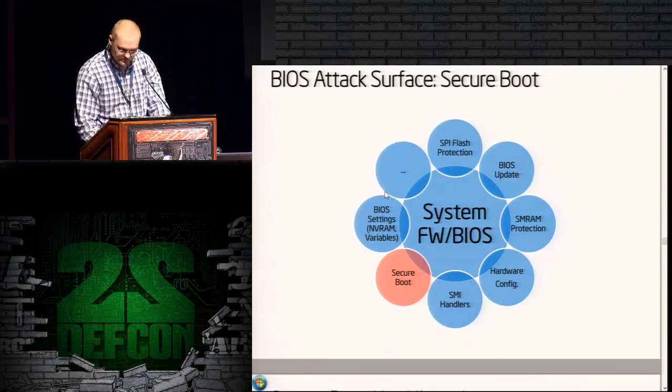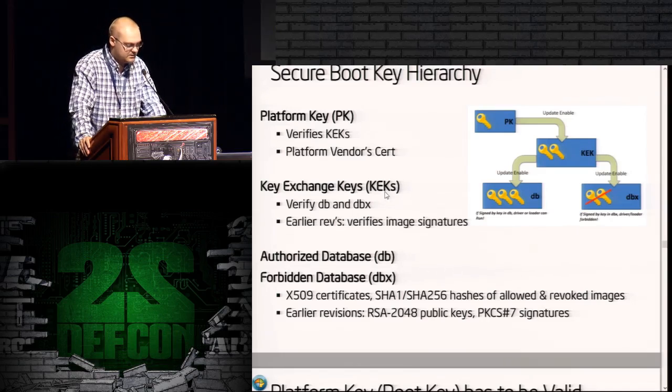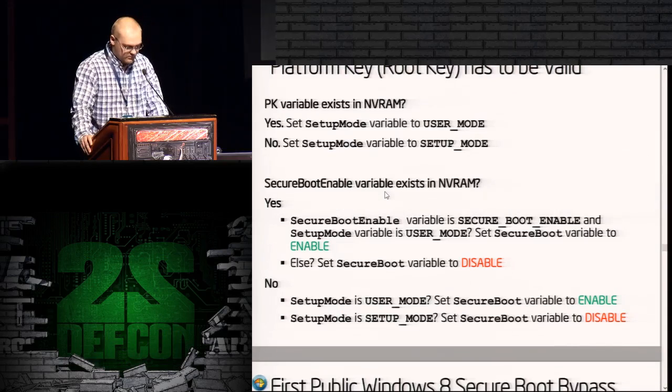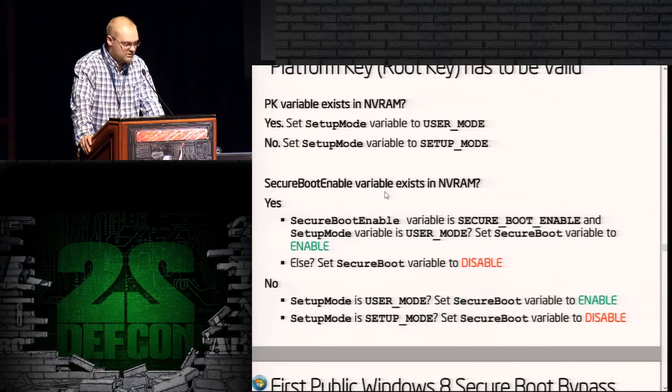The most important thing in a secure boot implementation is the key hierarchy. There is the platform key, which is the vendor root key. This key is needed to verify the key exchange key, and the key exchange key verifies the whitelist and blacklist signatures for modules and binaries which we can load if secure boot is enabled. The platform key is stored in non-volatile memory in SPI Flash, and it's a protected UEFI variable. If the BIOS can find the platform key, it allows secure boot to be enabled. If not, the BIOS assumes that secure boot is disabled.